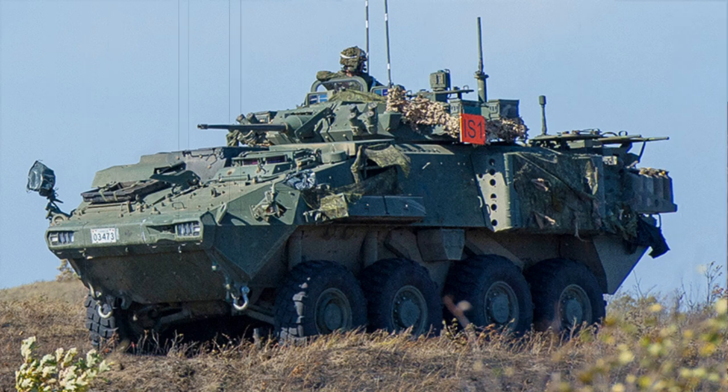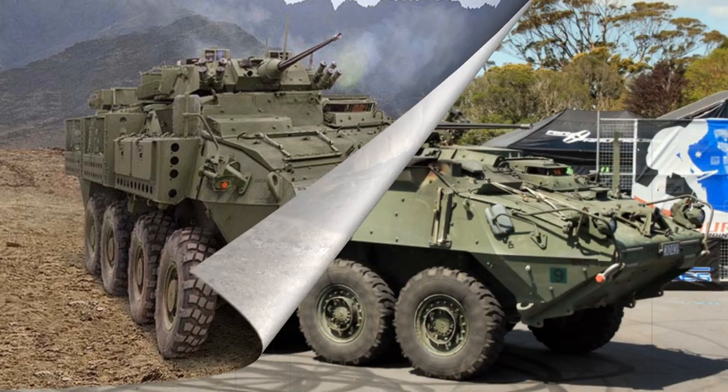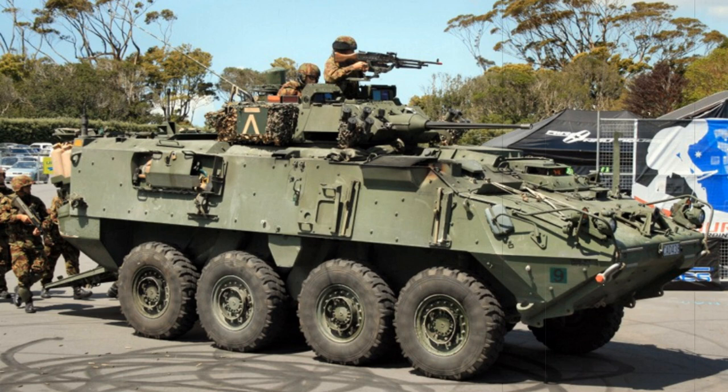The revised model tips the scales at 23 tons and has a running length of 25.8 feet with a beam of 10.7 feet and a height of 10.8 feet. Internally, there is an operating crew of 3 with seating for 8 passengers under light protection. Over the hull roof is a powered turret emplacement, which features a 25mm M242 Bushmaster automatic cannon, with 7.62mm coaxial machine gun mounting. The Bushmaster fitting can be replaced with a remote weapon station, RWS.